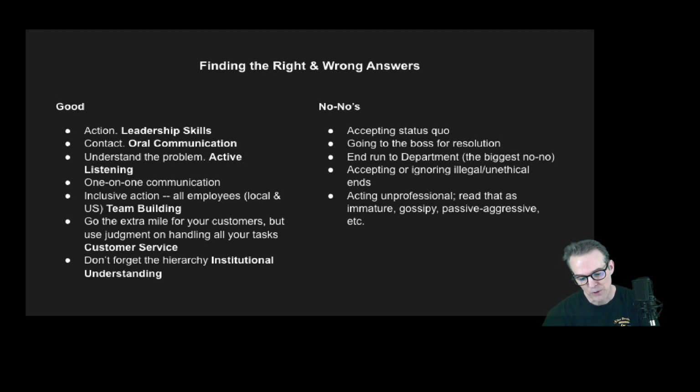The wrong answers, of course, are don't agree or ignore unethical or especially illegal situations, because you become complicit if you ignore them or agree with them. Avoid going to your boss to handle a problem immediately. That's just not done. And don't forget the hierarchy. That is, you never go over your supervisor's head and never go directly to Washington without your boss or the front office approving of a cable, of a telephone call, or whatever, an email even, that you're going to make back to the department.